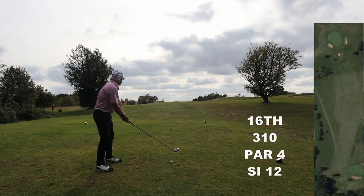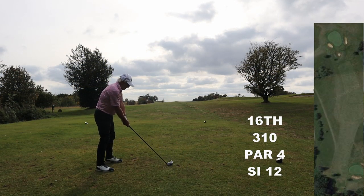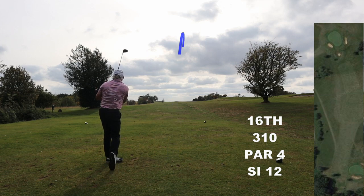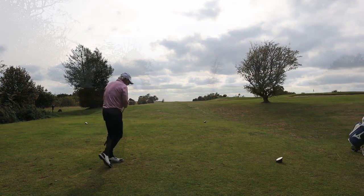Sixteen, and you just need to hit a little 3 wood or a 5 wood out to the right towards those trees on the right. No, the other right, Simon, the other right.